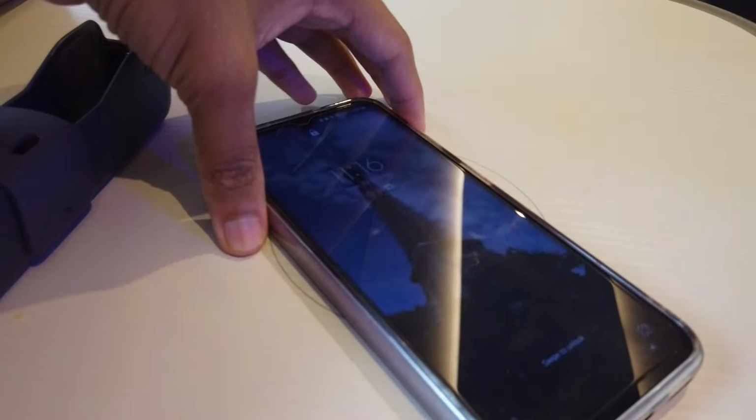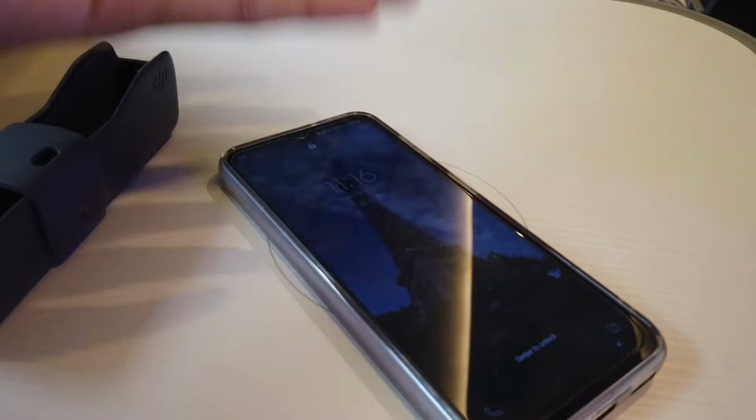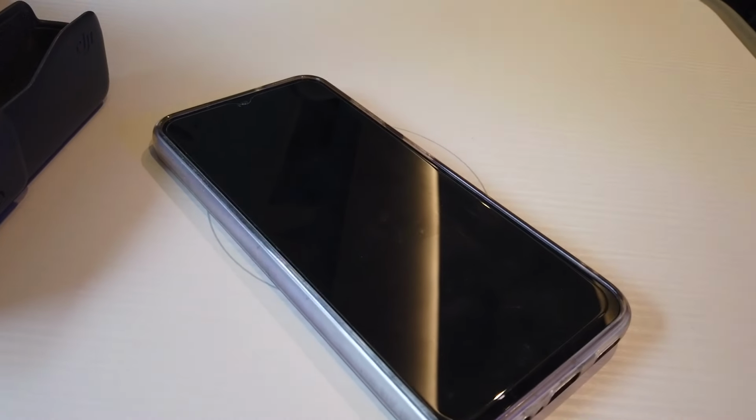Here I am testing out the wireless charging. Apparently these are only compatible with iPhones, which is a bit of a letdown if you ask me.